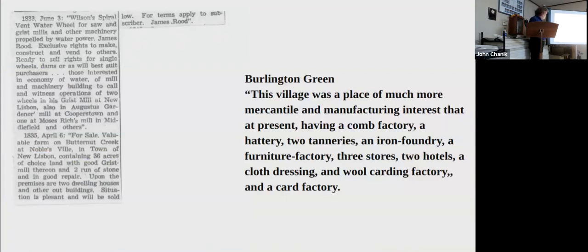This is an advertisement for the owner of what became Barton's mill before he sold it to Barton. He sells it to Barton in 1852. So he's a dealer in water-powered machinery, and he has his mill on Route 12 for sale in Noblesville. Burlington Green was a much more exciting place than it is now. Even 100 years ago, it was considered much more exciting.